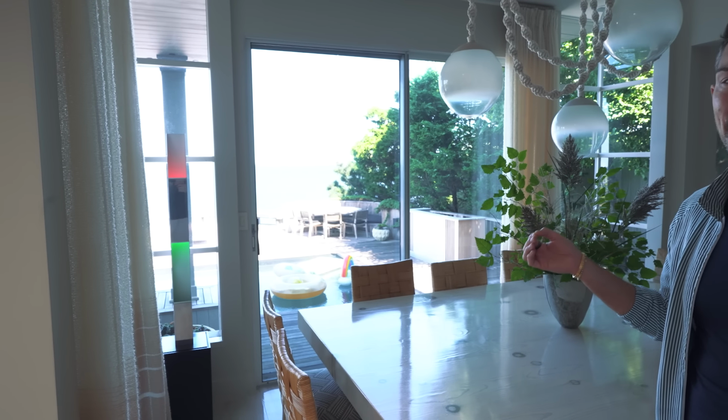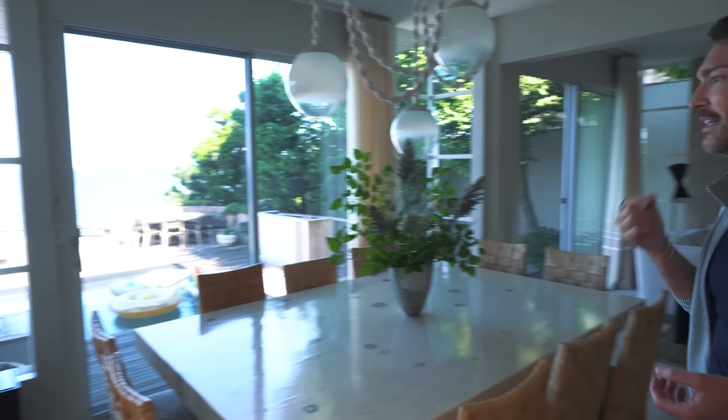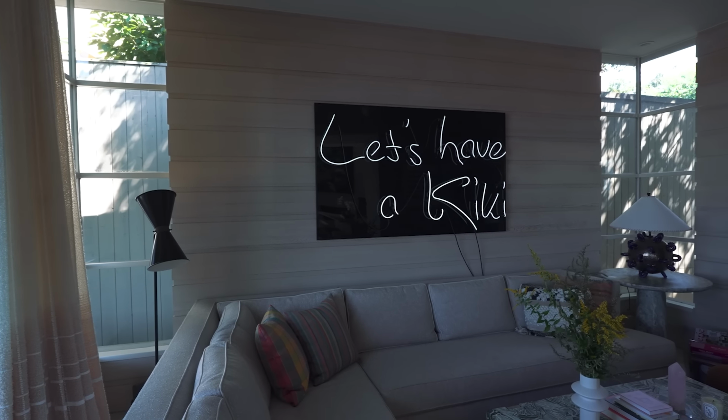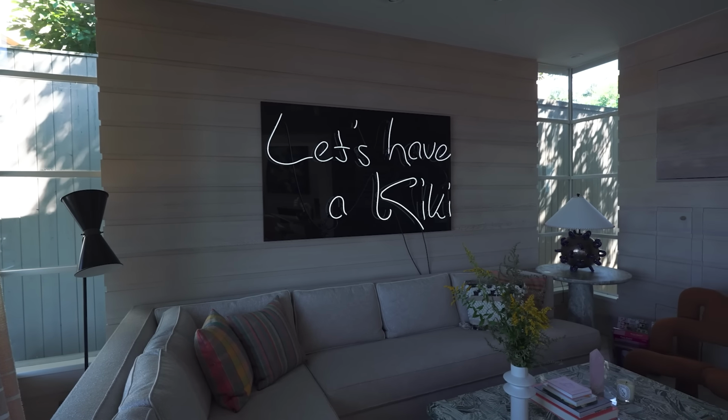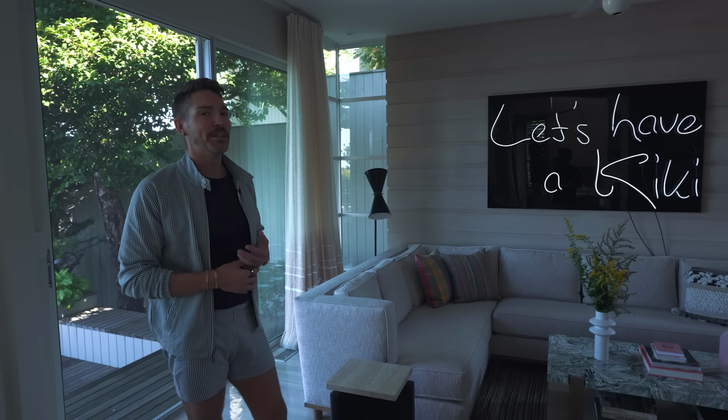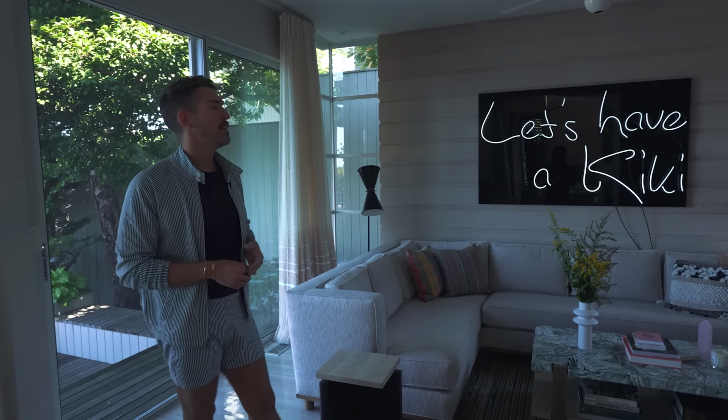That's just a light sculpture that I found that's from the 80s, and so I kind of love that that's the same age as the house, and it's a totally different vibe, but I like that. So this area is really just, I call it the family room, the den. We just really hang out here if we're ever watching TV, which is very rare out here, but sometimes you just want a chill night.